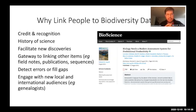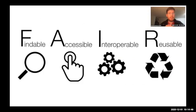And obviously we could detect errors or fill gaps, and interestingly, as I've been learning over the past little while with a project that I'll describe in a moment, it's a real opportunity to engage with new local and international audiences, such as the genealogists. And so there's an opportunity there to really make our science widely known to whole new communities. So this business of linking person to data, or linking all other data items together in some kind of linked open network, really falls along the principles of FAIR: findable, accessible, interoperable, and reusable.